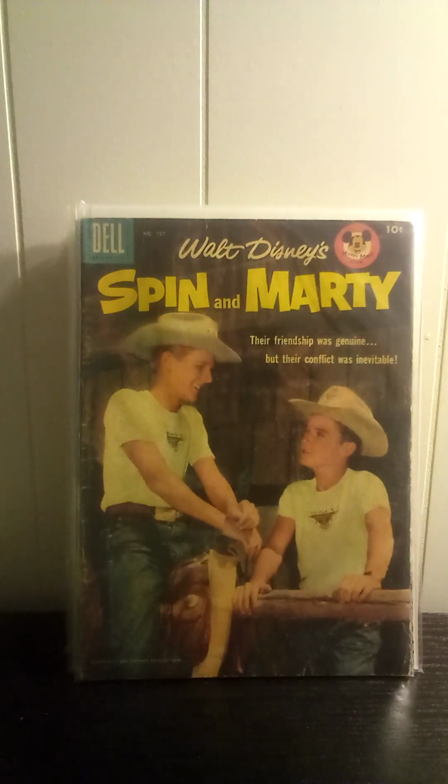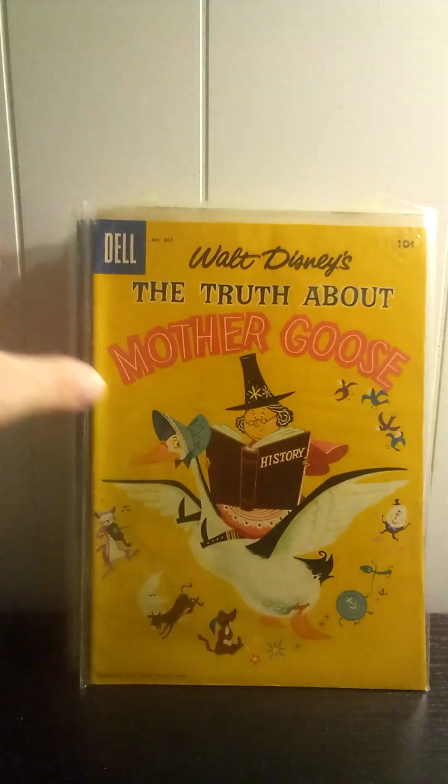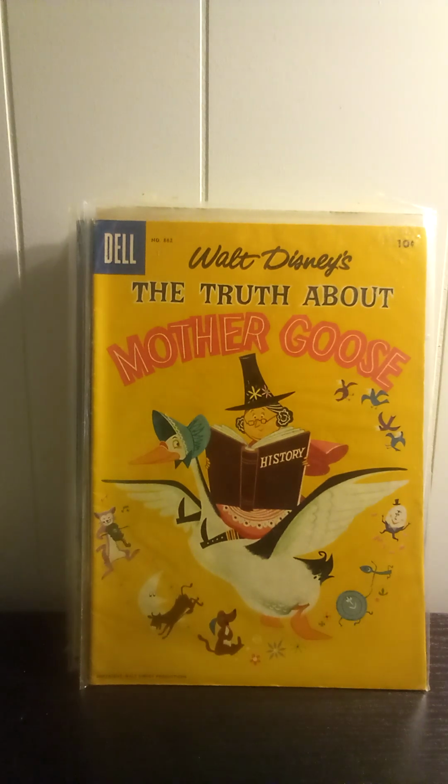Another Dell Four Color, Spin and Marty. I just picked this one up because I was interested to see exactly what they're going to say about Mother Goose. If you know anything about Mother Goose, you know that a lot of the nursery rhymes are based on some rather dark circumstances in the different countries where these things were written. And the stories are not really for kids, but anyway, I just picked this up to see what they were going to say.